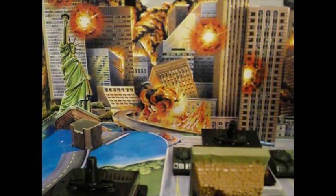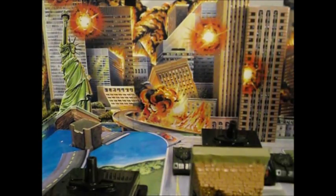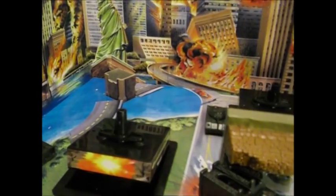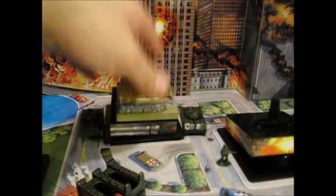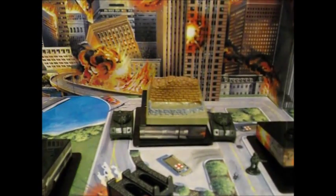There we go. It exploded now. So, let's see. Get that bullet. That's the main problem. That's basically the main problem with this set. Now, basically, the main problems are that bridge, unless I find out that there's an actual instruction.